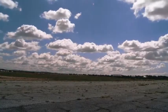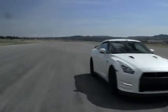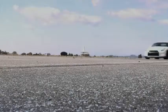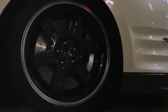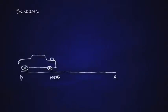With our acceleration mission complete, it was time for braking. This test consists of repeated full ABS stops from 60 miles an hour and requires the best performance from the brakes as well as the tires. The GTR will need to stop from 60 miles an hour in under 97 feet in order to break into the top 10.